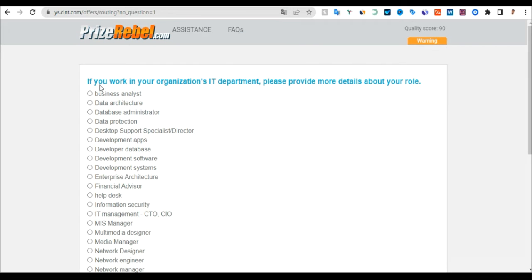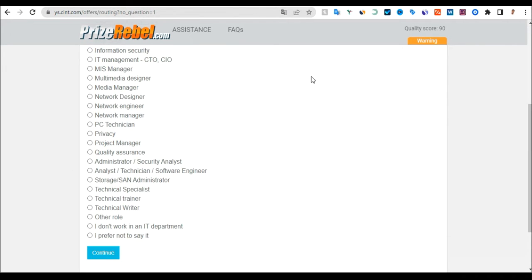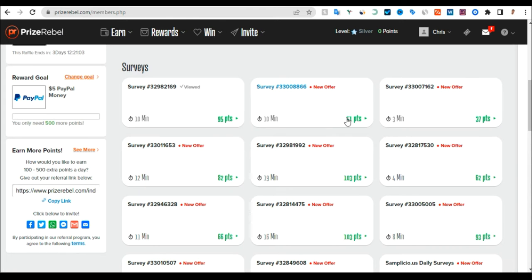It's very, very simple. You can see, if you work in an organization's IT department, please provide more details about your role. So you can click here. Let me say you can say business analyst. You can click on this and choose anything, it just depends on you. You can say data protection, whatever you do at your company. Click on it, and that is how it works. It's very simple. Answer the question, come down here, click on continue, and once you complete the questions, you will receive the points, which in 10 minutes is 50 cents.